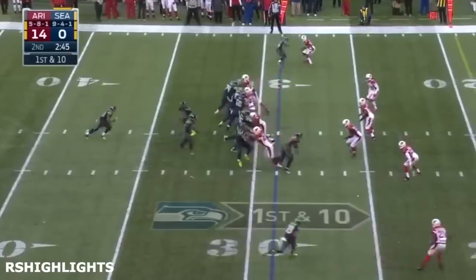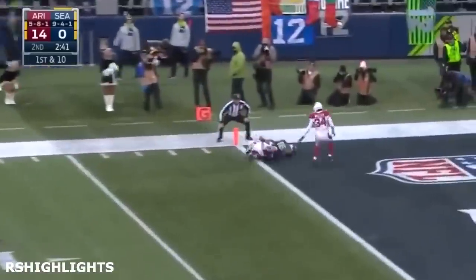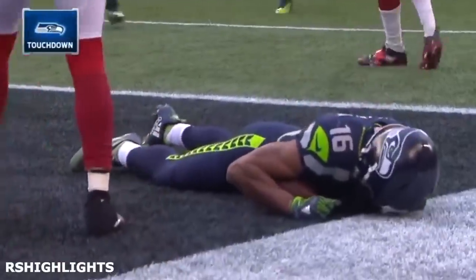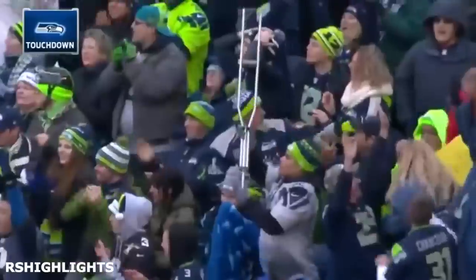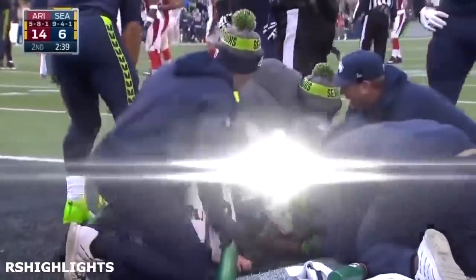By the 30. Fake the run. Pressure. Wilson lofting it up for the end zone. Touchdown. It's Lockett. And he's hurt. A lot of concern with Tyler Lockett down.